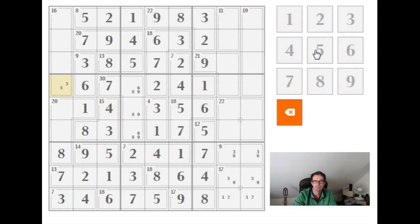Has to be a 5. This is 2-9 in some order, but we actually can't tell yet which way around that's going to go. Right. This has to be a 6. Okay. So we're very nearly there now, I think.